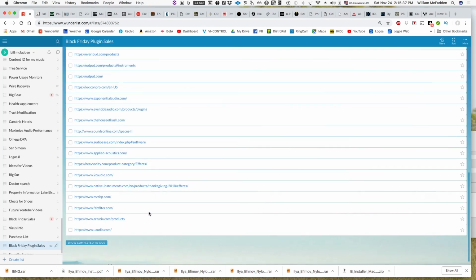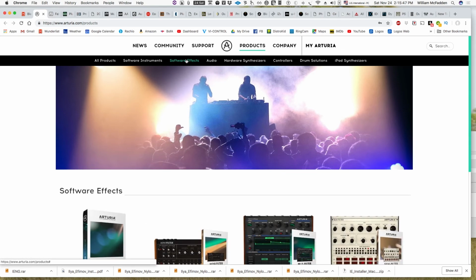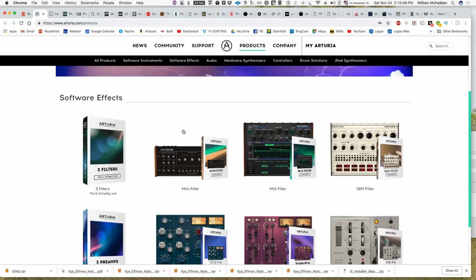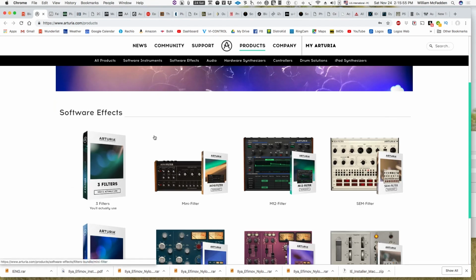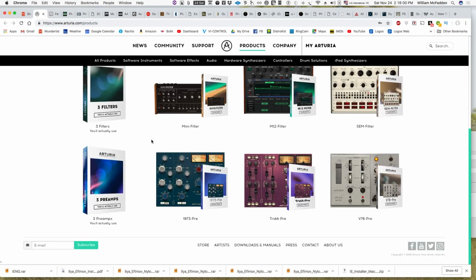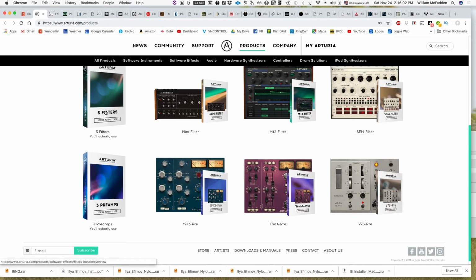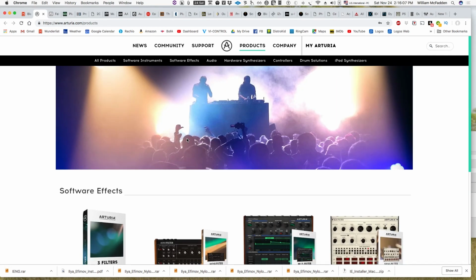And then we have Arturia. Software effects. So you have preamps, filters. You'd have to go in on the price to see. They don't actually make it obvious as to what the sale is.